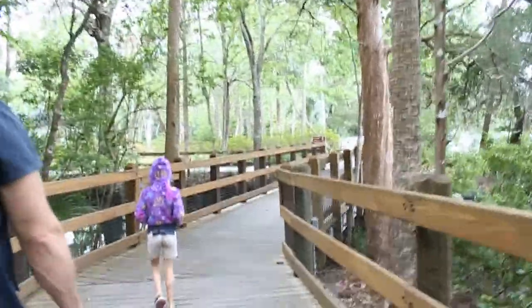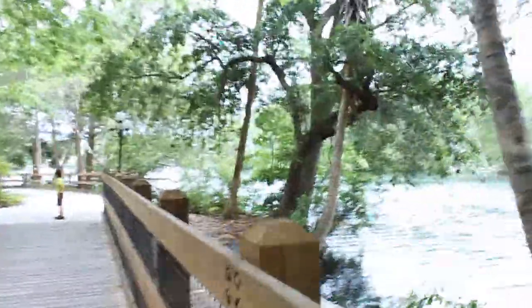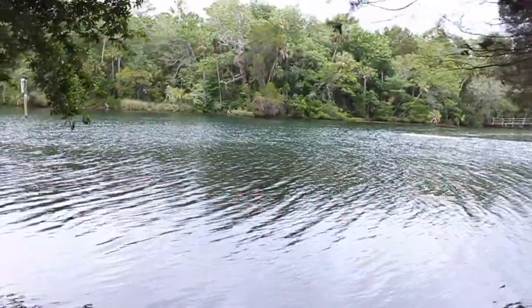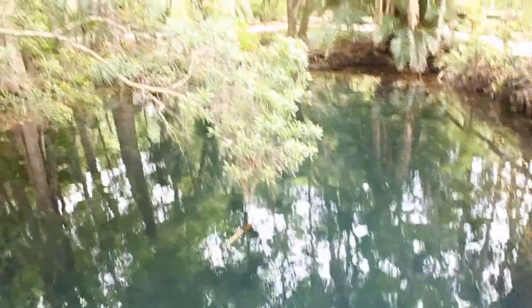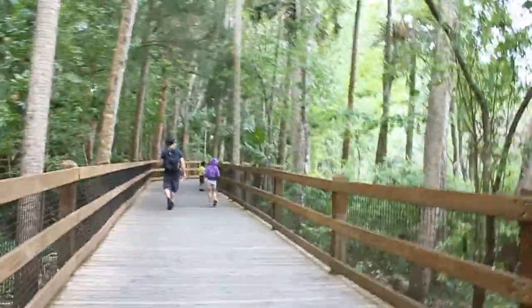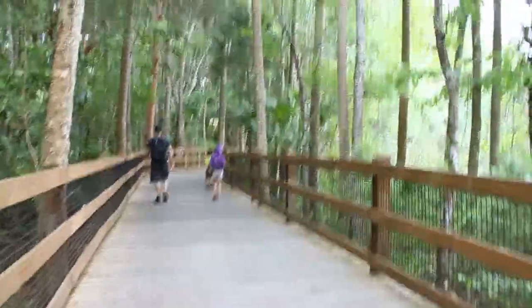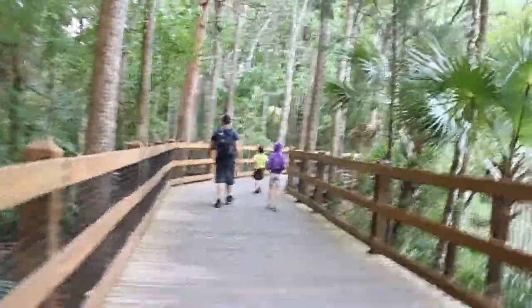Yeah, it's nice. Wow, look at this. Nice spring water. See, Crystal Springs was like this, but much clearer. Michael! Mike, get over here. So, babe, this is a spring water? Yeah. Oh my gosh, it's so cute. So it's called Homosassa Spring. It's nice in here. The air is so fresh.